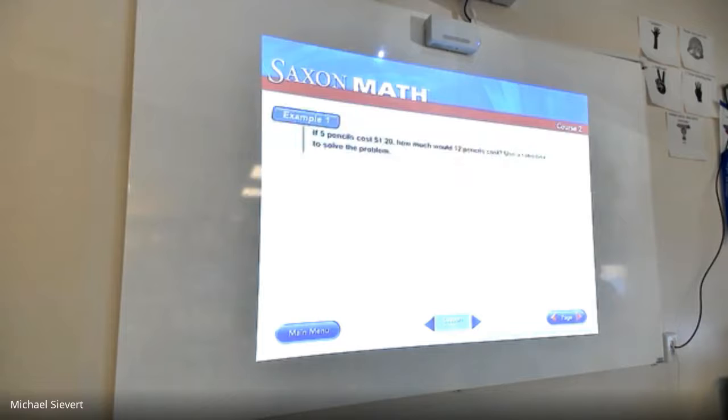Make sure you get this all in your notes. We got example 1. Perez, can you read that for me? If 5 pencils cost $1.20, how much would 12 pencils cost? You need a ratio box to solve this problem. Right, so if you see in your homework, if you see on your exit ticket it says use a ratio box, you're going to have to draw a ratio box.